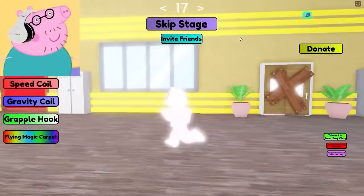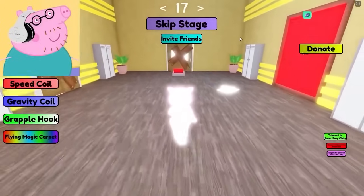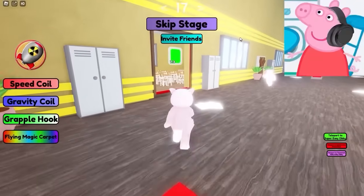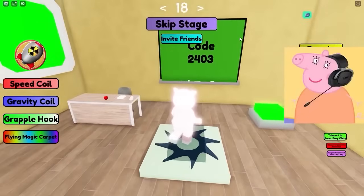George, you stand on that red button and we'll go stand on that red button. We have to use those red buttons to open the door and get out of here. Yay, we opened the entrance. Family, hurry up and get inside.